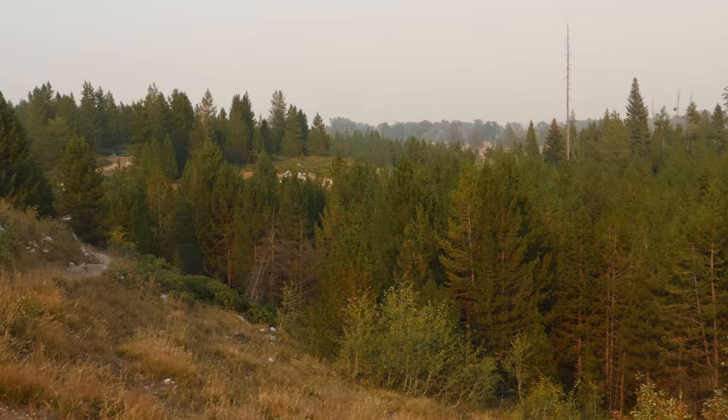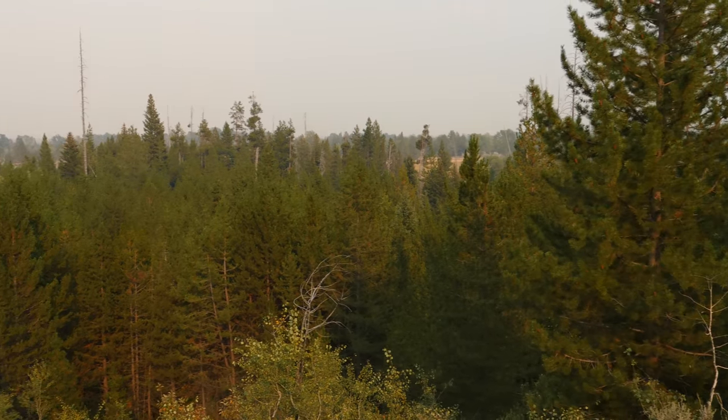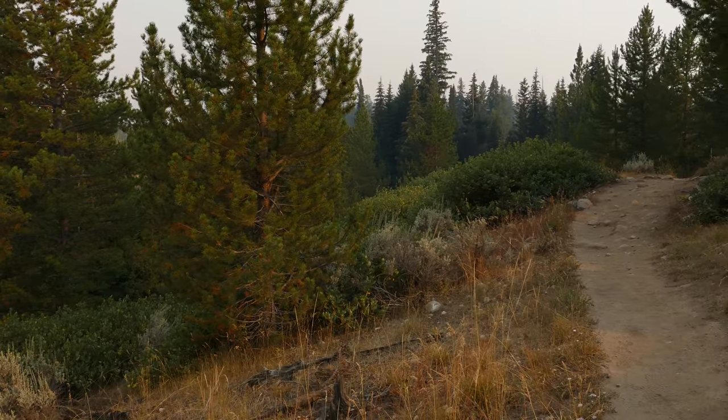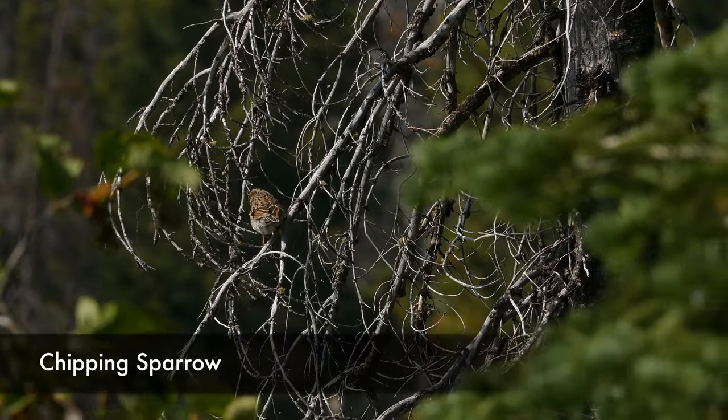Then you start working your way up and over the ridge. It's just that nice open area once again, and you can look back up at the mountains, which today are super smoky, but they were nice earlier.